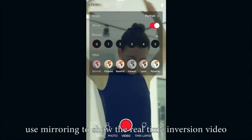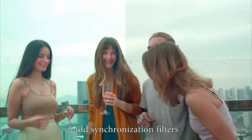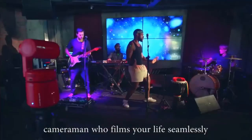Use mirroring to show the real-time inversion video so that it's easier for you to learn how to dance. Add synchronization filters. Obsbot Tail will become your smart, AI-enabled cameraman who films your life seamlessly.